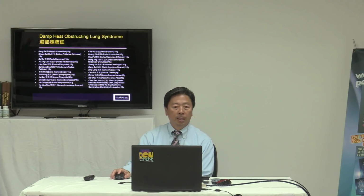So the shift is no longer at the exterior, so you don't see Jinyin and Lianqiao in this case, but rather you see a lot of seed type herbs. You see a lot of Yi Ren, you see Dong Gua Ren. Yi Ren is Semen Coicis, Dong Gua Ren is Benincasa, you see Ku Xing Ren, right? Most of these herbs are to get rid of the phlegm and the damp in the lung.